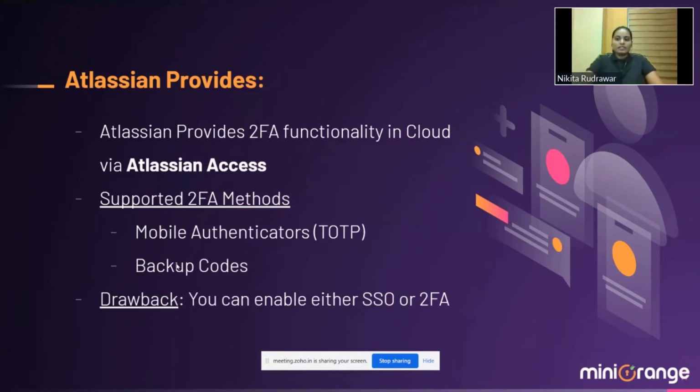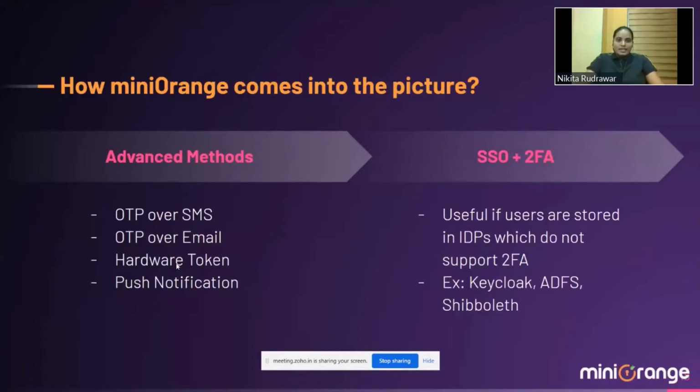So here you might be wondering, where does miniOrange come into the picture? If these 2FA methods, mobile authenticator and backup codes, are sufficient for your organization, then you can directly use Atlassian Access in the Atlassian Cloud. But as I mentioned, Atlassian Access supports only two authentication methods. What if you are already using some other 2FA method in your organization, like OTP or email, and you want to enable the same method for Atlassian Cloud apps as well? Then you can use the miniOrange solution, where almost all the 2FA methods are supported.